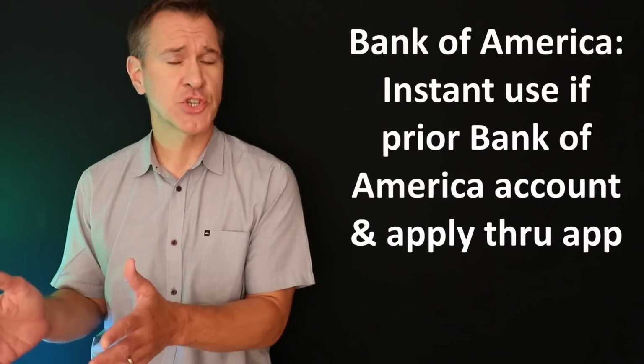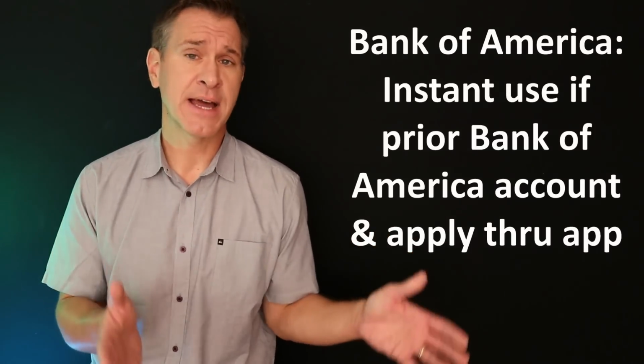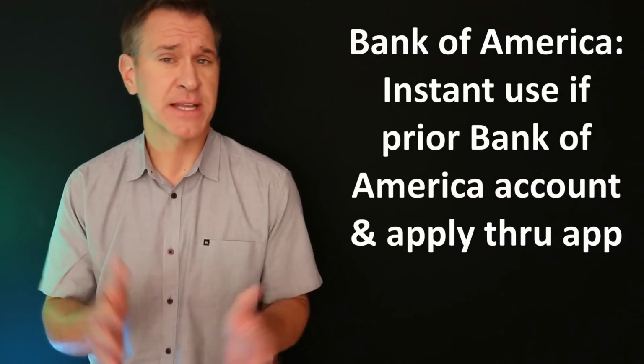And then the only other major issuer that offers instant approval and instant use, at least as far as I understand it, is Bank of America, but you have to have a previous relationship with Bank of America, an account open already so they know who you are, and you apply for the card through the Bank of America app. I have not done this myself, but that is my understanding.